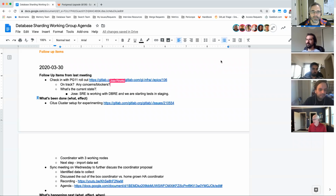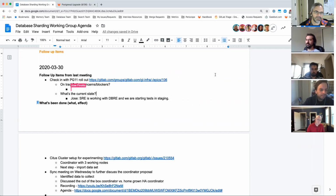Cool. All right. So following the agenda here, checking in on the Postgres 11 rollout update. It looks like Jose is adding some updates as we speak. So any concerns or blockers on the rollout so far? No. Hello, everyone. So we don't have any blockers, and we are on track at the moment.